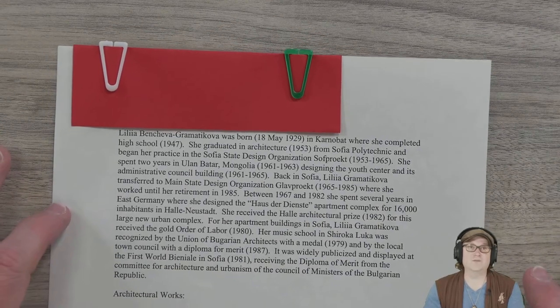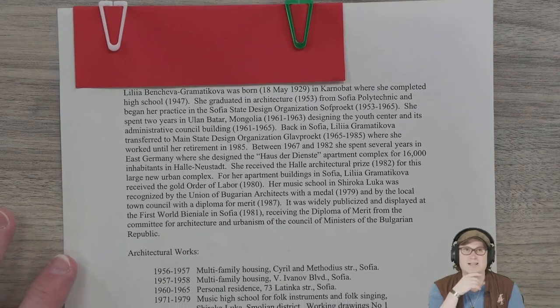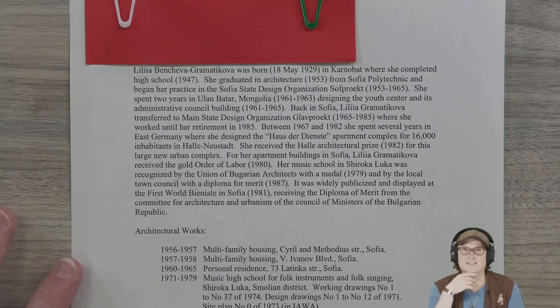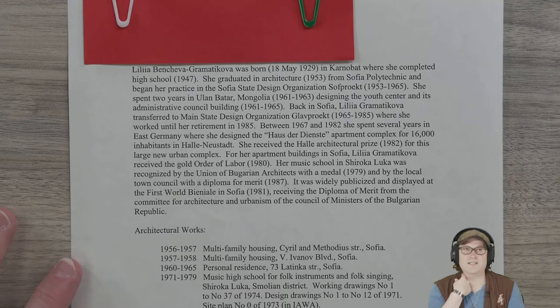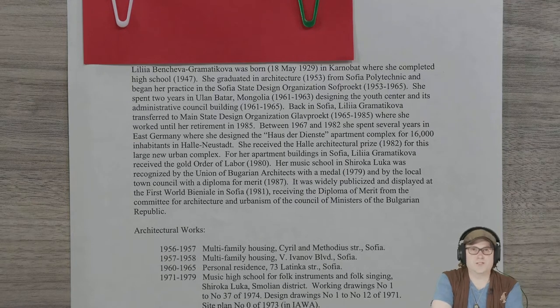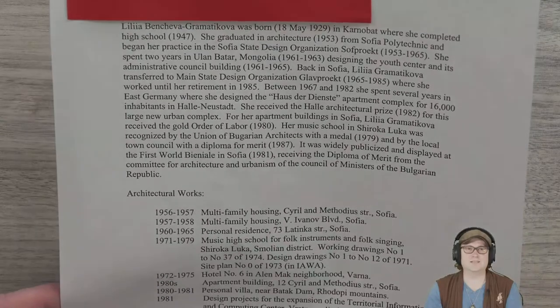Lilia Bencheva Gramatikova was born 18 May 1929 in Karnobat, where she completed high school in 1947. Graduated in architecture in 1953 from Sofia Polytechnic and began her practice in Sofbruket. Spent 2 years in Ulaanbaatar in Mongolia, designing the youth center and its administrative council building. Then back in Sofia, she transferred to Glavbruket, where she worked until her retirement in 85. Between 67 and 82, she spent several years in East Germany, where she designed the Haus der Dienste, which all of this was copied over into our finding aid. So, in fact, we may have copied that summary word for word.